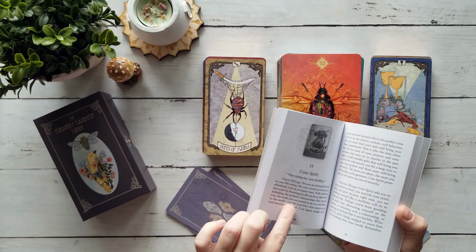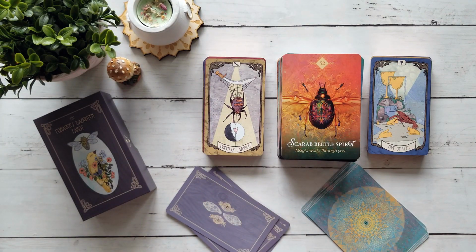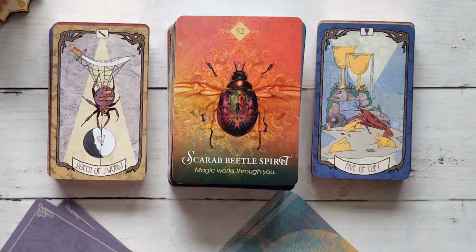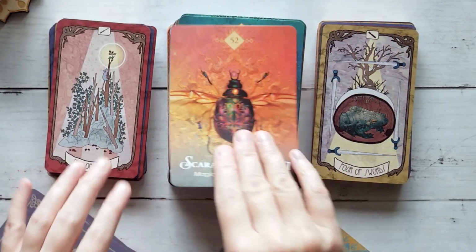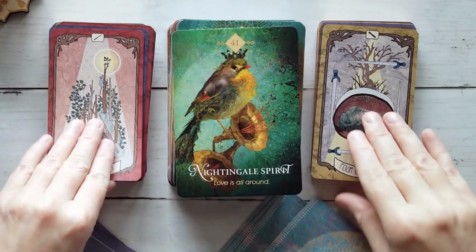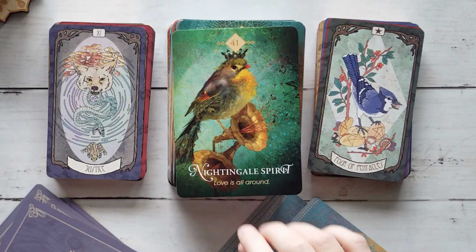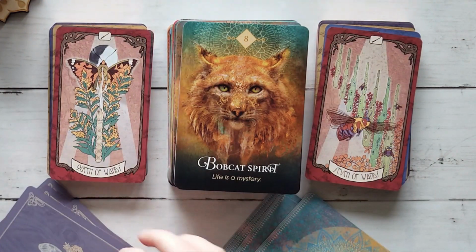The oracle message in the book is really wonderful. I've quite enjoyed working with that as well. But I use this as the foundation or the main message, and then the tarot deck to help me expand upon that message and to really dive deeper into it. So I think it's just a wonderful combination. Again, I think I talked about both of these decks in my in-depth video. So, yeah, two gorgeous decks.